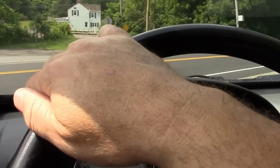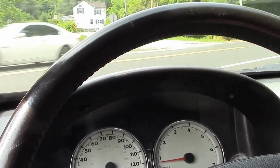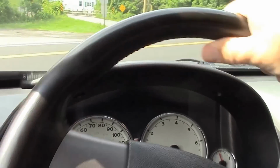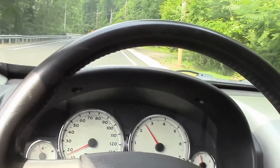You know, it's a V6, all-wheel drive, automatic transmission, so it's got a pretty nice setup in it. I like the V6 and the automatic. Some people like the 4-cylinder for the gas mileage, but me, I prefer to have a little more power than gas mileage, but that's just me.